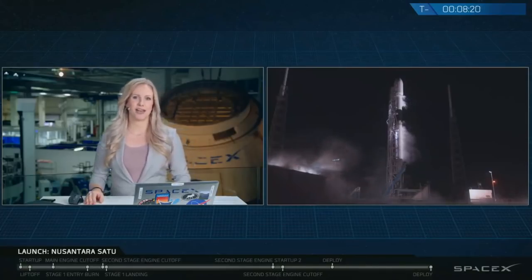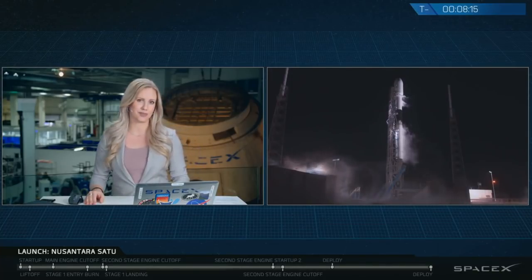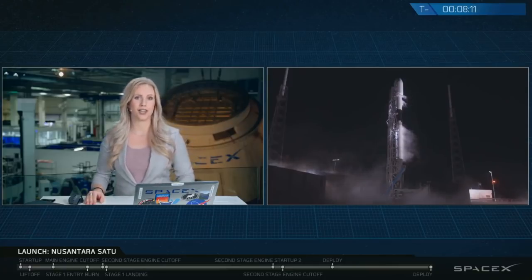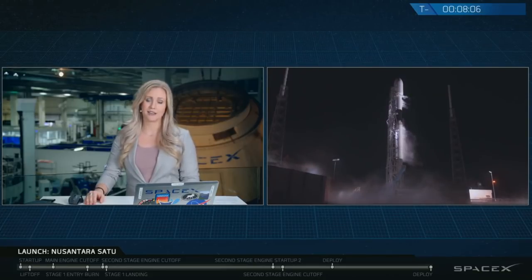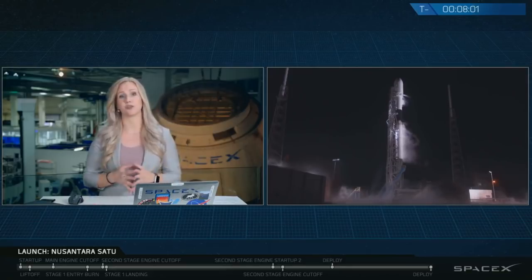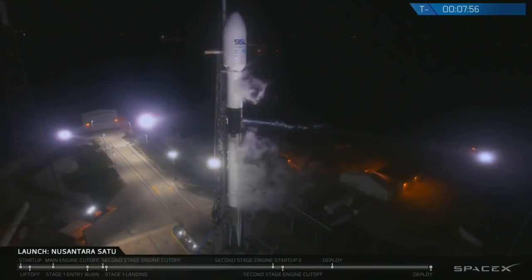Falcon 9 rolled out to the pad with the payload early this morning and went vertical around 6 a.m. local time. The chief engineer held a technical poll at T-minus 1 hour, and the launch director held a propellant load and launch go/no-go poll at T-minus 38 minutes. Falcon 9 uses rocket-grade kerosene, which you might hear us call RP-1, for its fuel, and liquid oxygen, or LOX, as the oxidizer. With fuel and oxidizer on hand, we need an ignition source to complete the fire triangle.